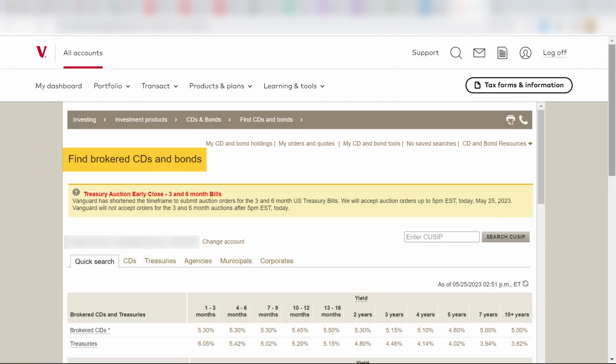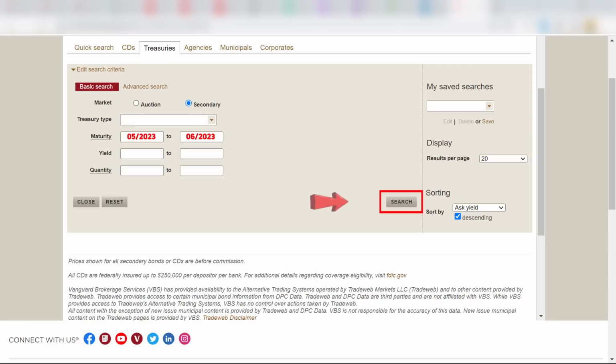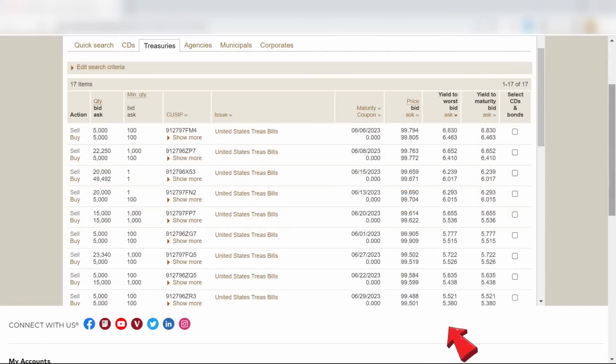And from this Find Brokered CDs and Bonds page, I'll select Treasuries. This screen will appear next. I'll select Secondary. And here, I'll enter the maturity dates. I'll enter May 2023 and June 2023, because when I was doing this tutorial, I was trying to pick up T-bills maturing around the initial June 1st debt ceiling deadline to take advantage of those blip yields. Then I'll click search, and here's the list that appears.